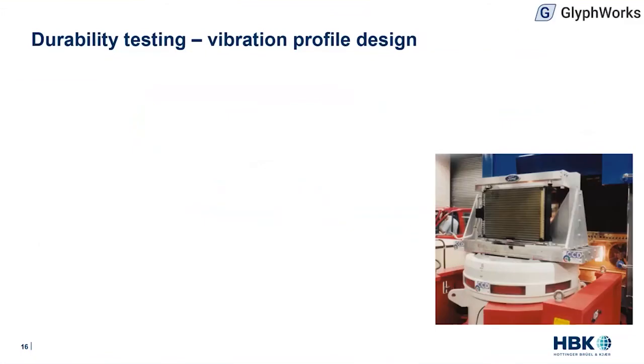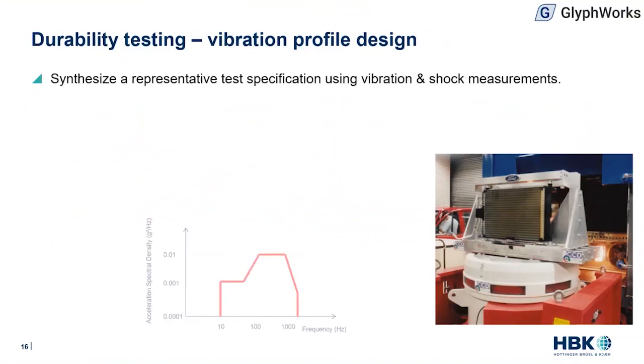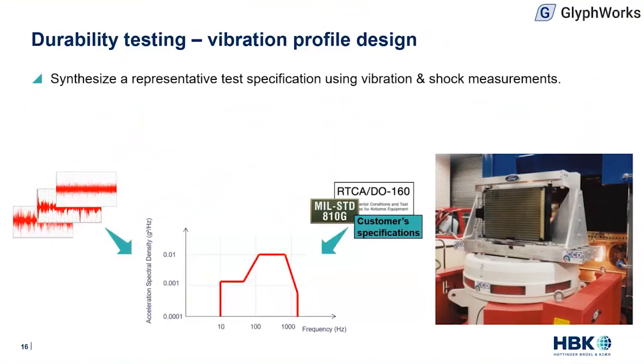So let's look at the vibration profile design. Okay, so here's one of these awesome shaker rigs, and it looks like it's got a radiator of some sort, some kind of a heat exchanger that is being subjected to vibration to ensure that it doesn't leak or break over time. A big question is, what's a representative test specification? So, for example, what frequencies, what magnitudes, and for how long? Those are the big questions.